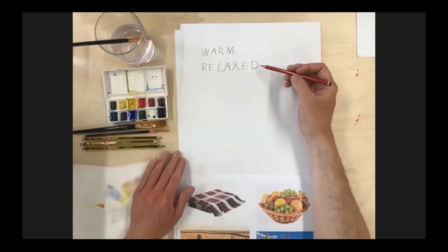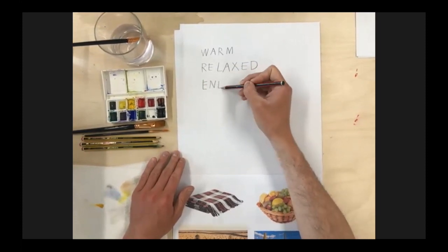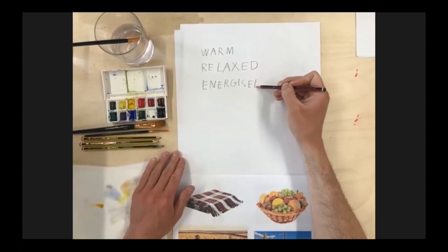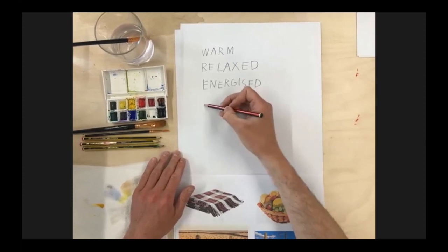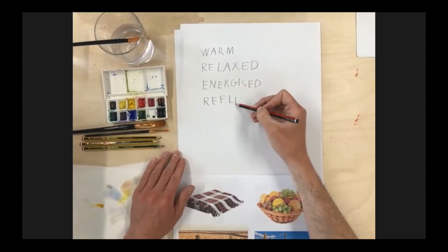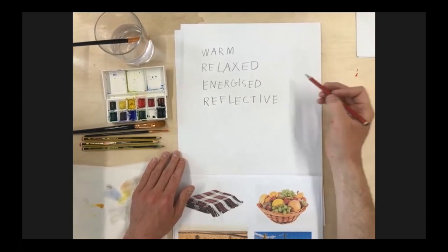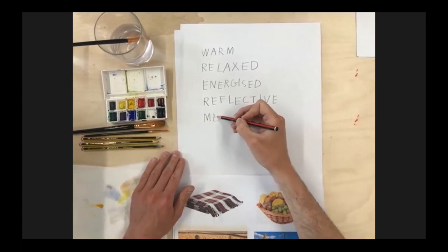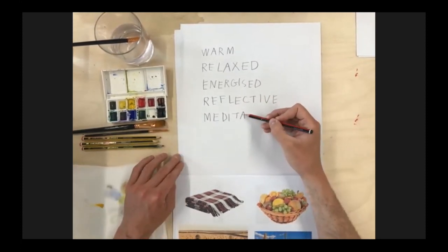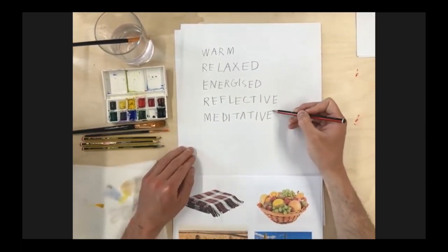So we've got warm, relaxed, maybe energized. And do let me know what words you're writing in the chat if you'd like, or if you're just copying me, that's great too, because I'm going to do a bit of a range. I'm going to write reflective, and meditative. I guess those are both a bit similar, but a bit about being kind of with yourself and slowing down.